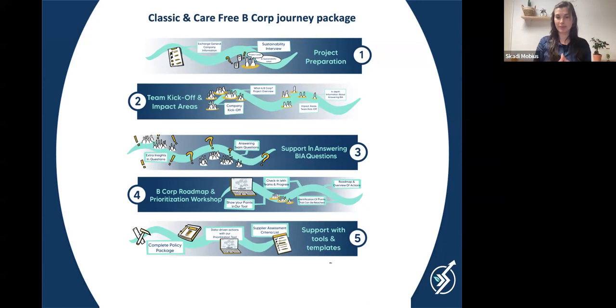So we have set up the prioritization tool we created for you, and you work through it. But then we have an extra session with you to complete the policy package. So we send you the policies, and then we have an extra question session about actions you already did and on how to fill in the policies.